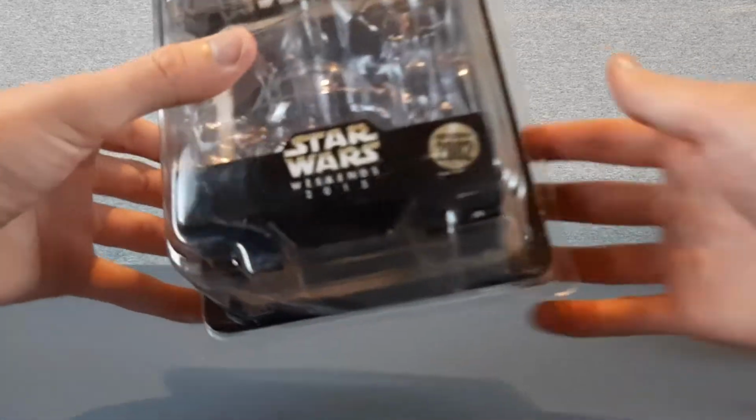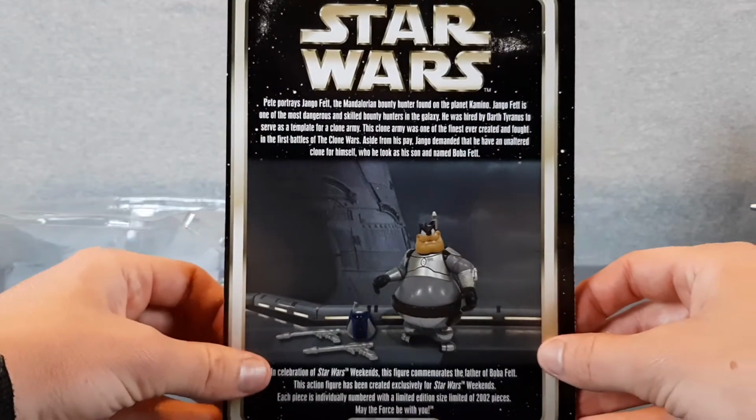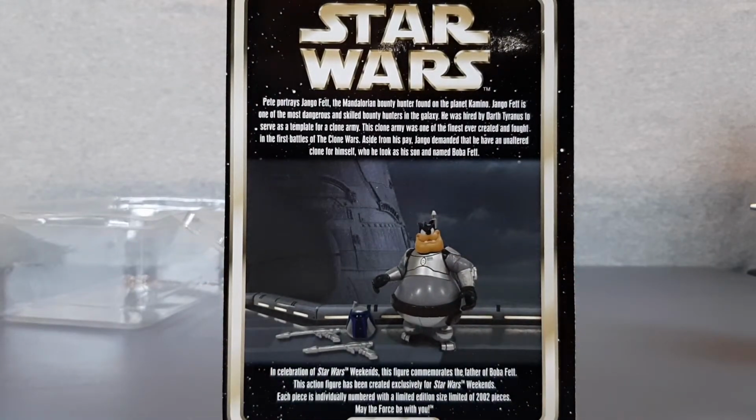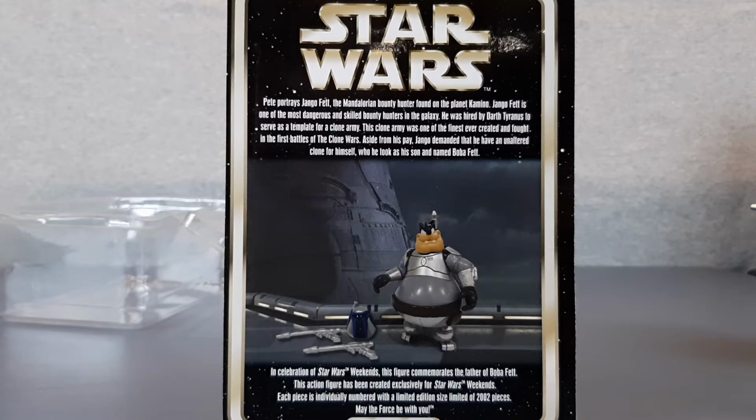And I want to take a look at the box here. Mine came in a little clamshell. Look at that. Alright, so the box reads, Pete portrays Jango Fett, the Mandalorian bounty hunter. Mandalorian. That was a headache during that time when that whole debate was going on. But according to this, the Mandalorian bounty hunter on the planet Kamino, Jango Fett is one of the most dangerous and skilled bounty hunters in the galaxy.